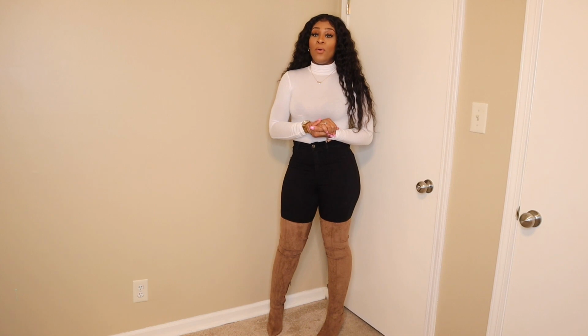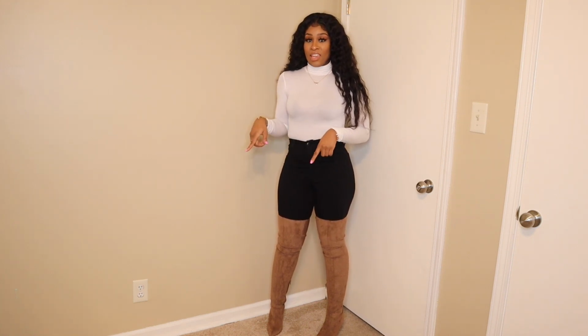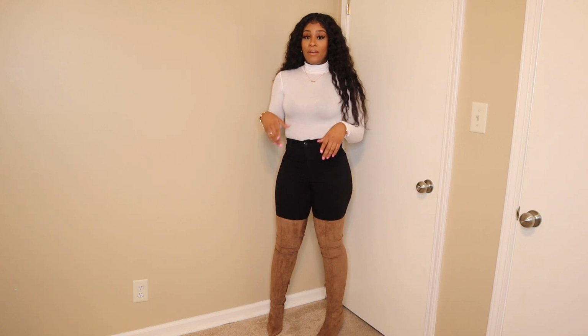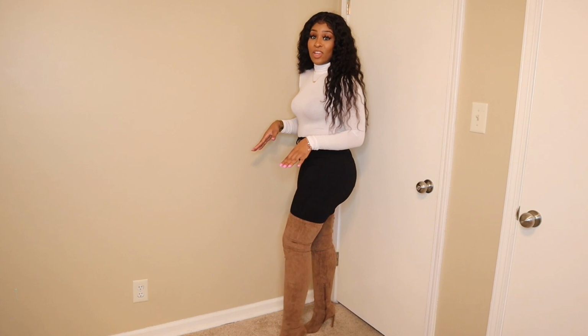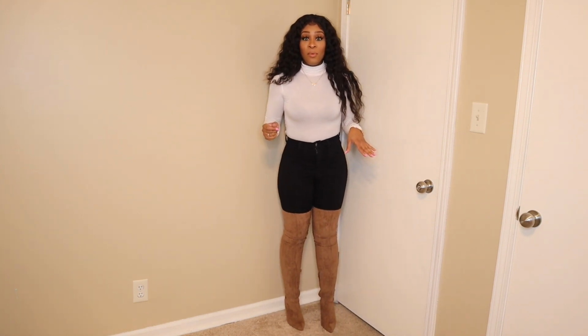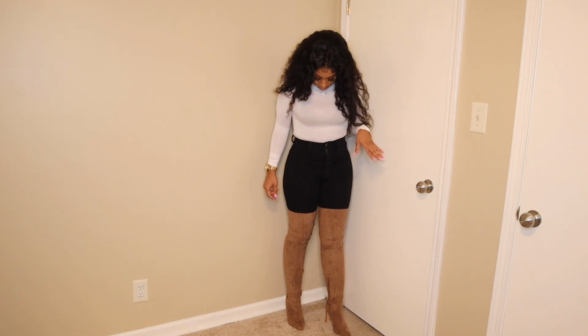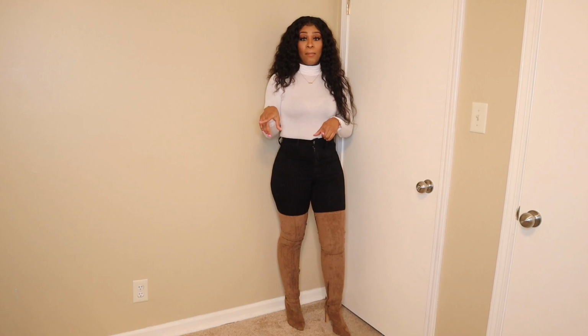You probably want to go up a size because I'm usually a size 9 and I got a size 10. And yeah, they fit perfect. They're comfortable. I love these boots, y'all. Get y'all a pair of these fashionable boots. They're really, really cute. Let's get into the last item that I purchased.